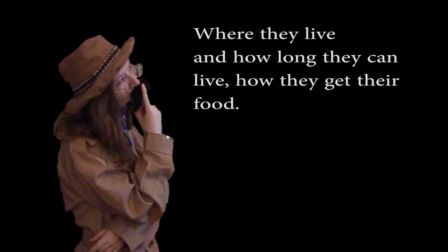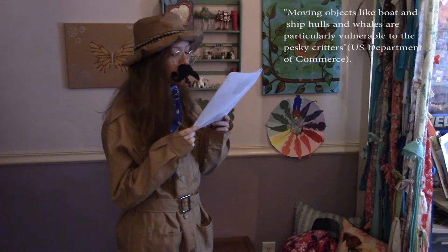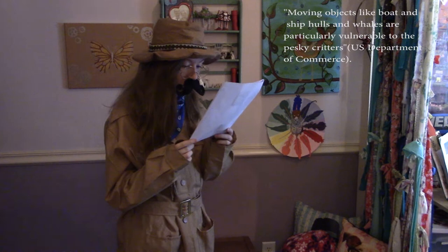Where they live, how long they live, and how do they get their food? Believe it or not, barnacles like to travel, and they are one of the very few that do. Quote, moving objects like boats and ship hulls and whales are particularly vulnerable to the pesky critters. End quote.